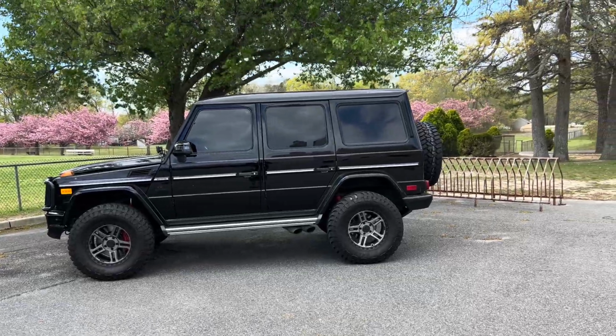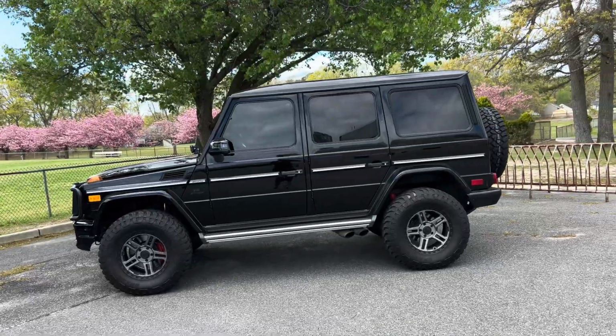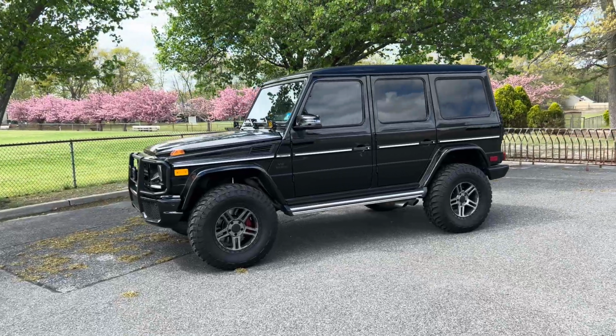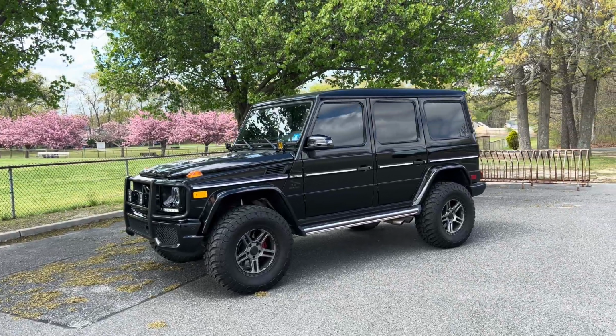I actually get to pick up his GT3 soon. We're going to be ceramic coating it since he just got it all re-PPF'd, so we're going to have some GT3 content in the near future. Loved my time in this vehicle. My wife loves it. I think I'm in trouble, so we will see what happens in the future.